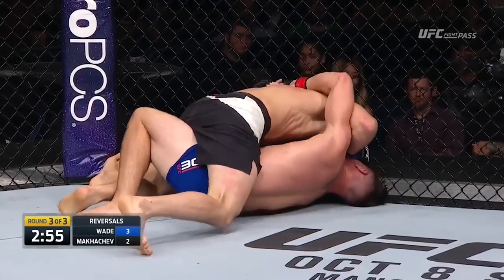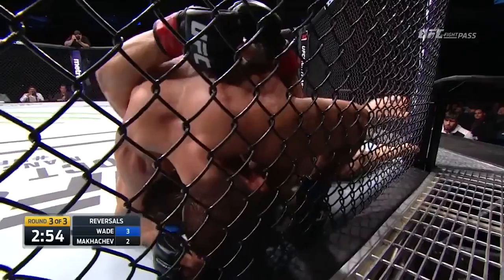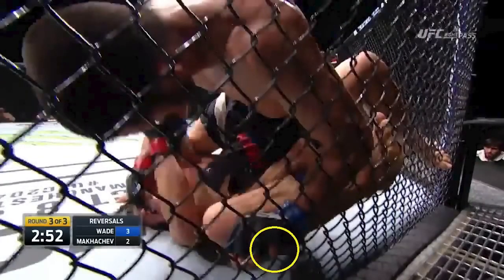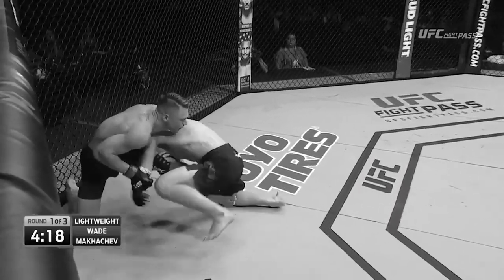With about 3 minutes left in the 3rd, Islam advances into mount, advances it further up Wade, who uses a wall walk to again elevate and nearly reverses Islam again. Islam was saved by a pinky in the cage. But hey, Wade used a big toe to elevate him, so I say it's a push. Okay, so that's the end of our analysis of this fight.